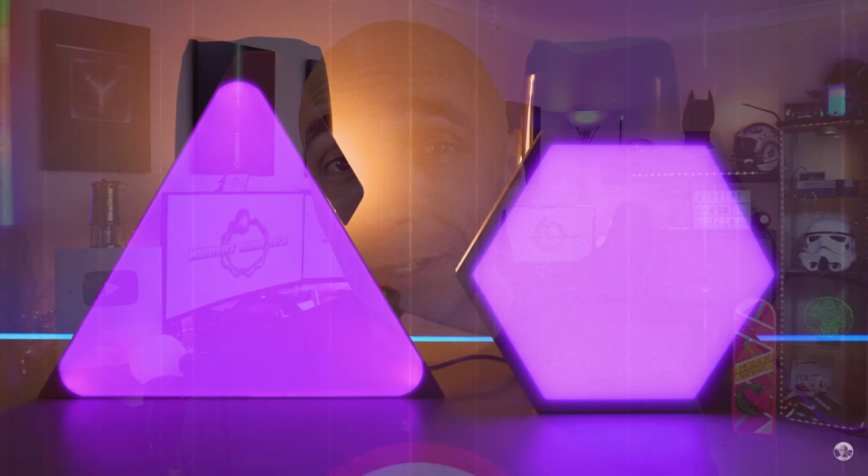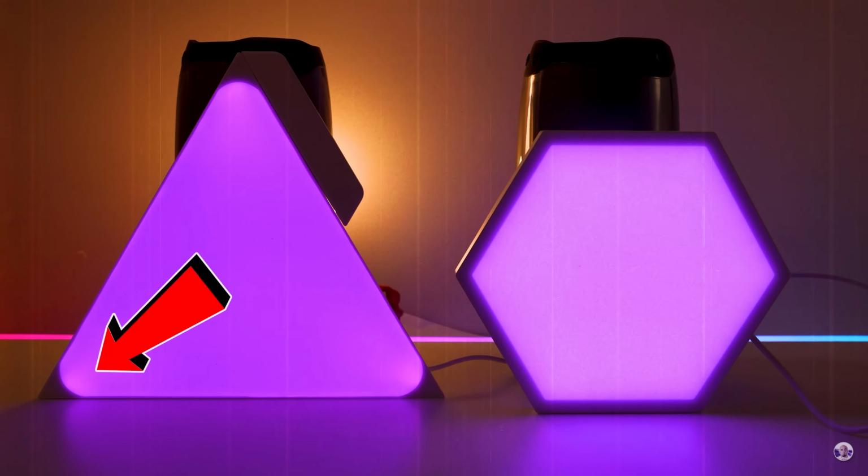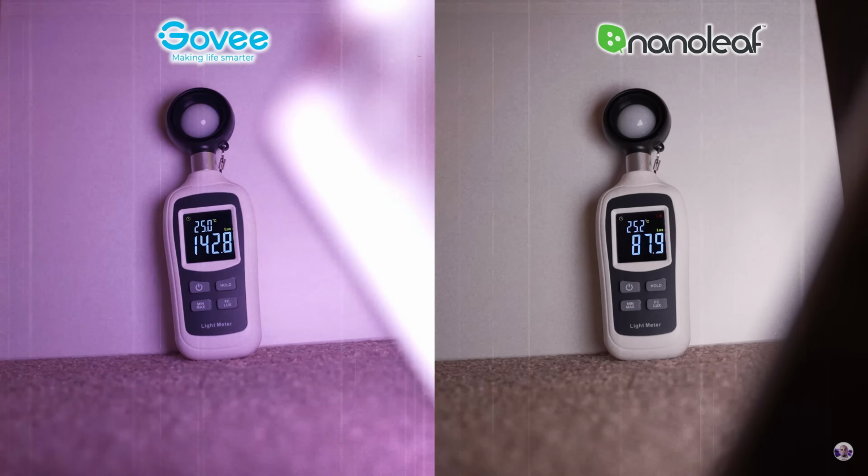A few months ago, I did a side-by-side comparison between my Govee Hexa Glide wall panel kit and my Nanoleaf Shapes. And to cut a long story short, Nanoleaf got their ass handed to them. If you've ever heard of a handfasting ceremony, this was an ass handing ceremony. Is that funny? I don't care.